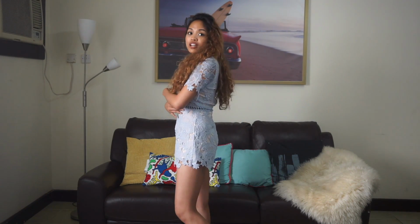So be sure to size up. That's why I did. And even though I sized up, it's still a bit tight on this bit right here. But it's such a pretty dress. Like, I would wear this with heels or some stilettos.